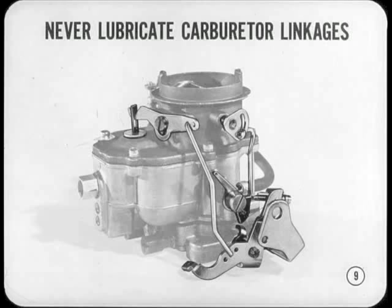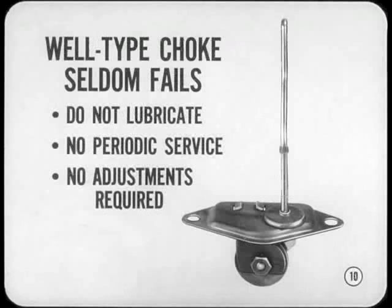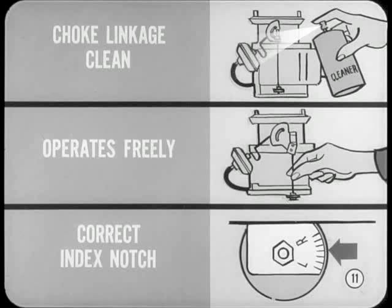Let's start with the choke. The well-type choke seldom ever fails. It should not be lubricated, and no periodic service or adjustments are required. The most common cause of choke trouble is deliberate misadjustment of the choke in an attempt to correct some other problem. Here's all there is to choke unit inspection. Make sure the choke linkage is clean, operates freely without binding in the manifold well, and is set at the correct index notch according to the service manual or latest service bulletins. Choke settings are not the same for all BBD carburetors, so check the specifications.